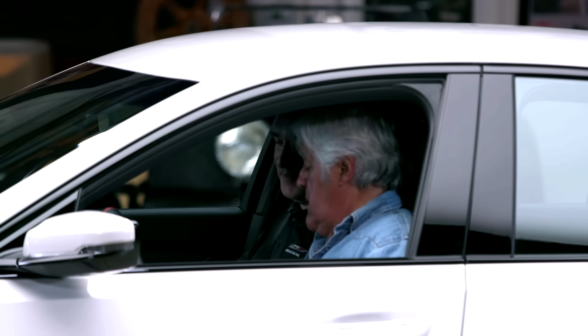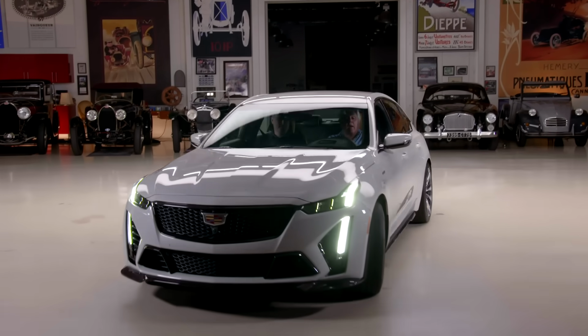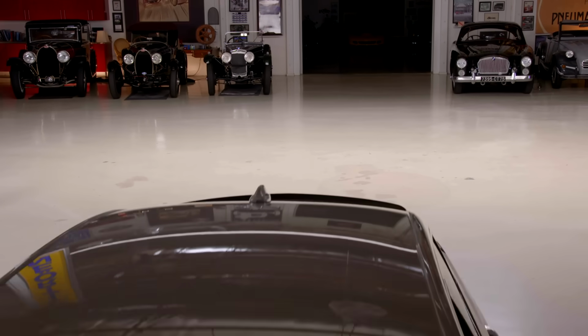Sounds good. Yeah. I love the exhaust. Sounds like a Cadillac.